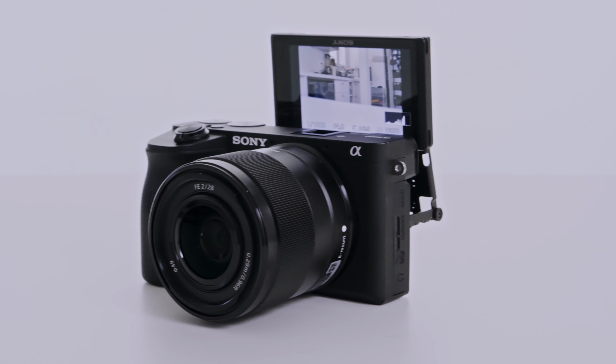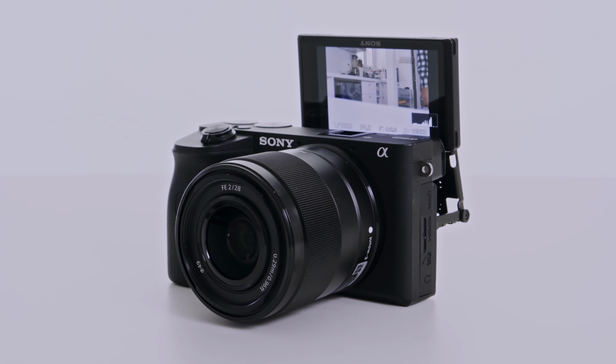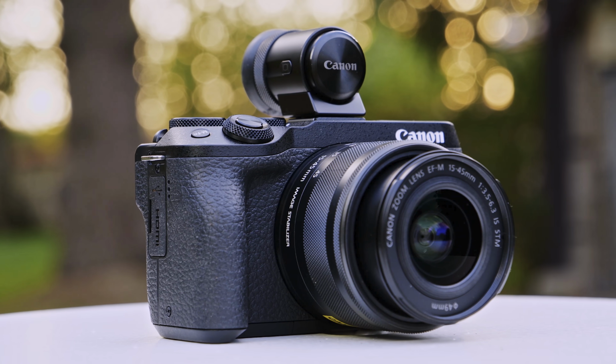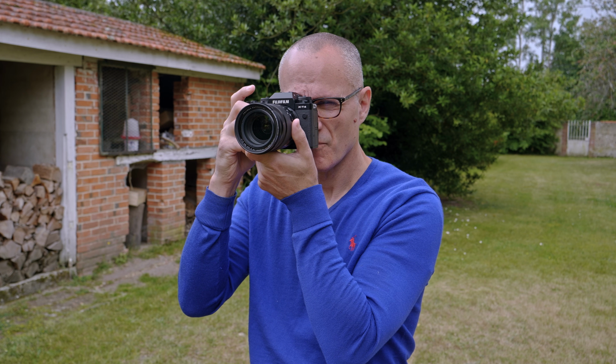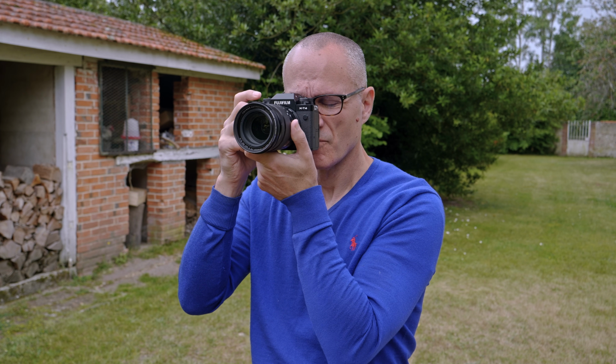stabilization. The X-T4 has killer specs, but it's very expensive, and the competition has advanced since the X-T3. It now competes against the Sony a6600's killer autofocus and Canon's blazingly fast EOS M6 Mark II. Can it still vanquish them all? I took it for a countryside spin to find out.